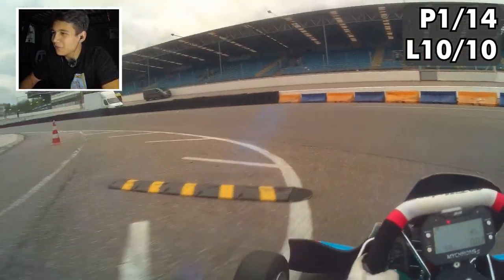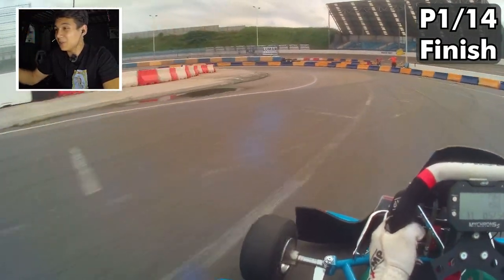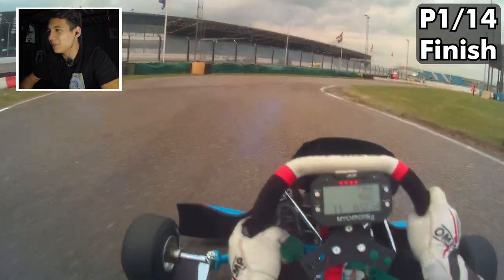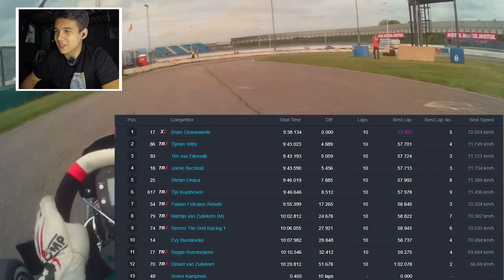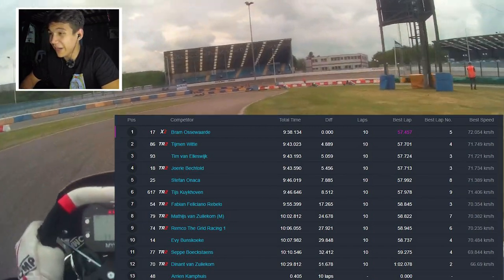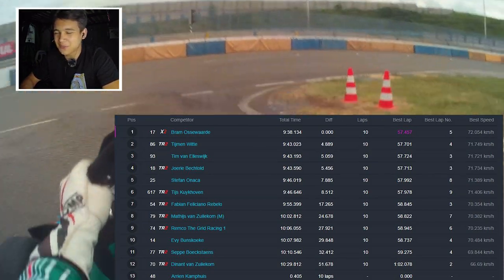But here we come around the final corner. Have a look behind me. There's absolutely no one there. We won the race in a very, very dominant way. We have had P1 in every session so far, so that's really cool. And this time you see we're a lot quicker than the rest. This setup gamble definitely paid off here. We had almost a 5 second gap to P2. And yeah, it just felt amazing to drive that race.